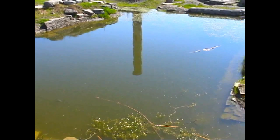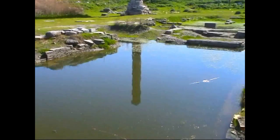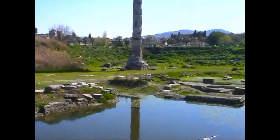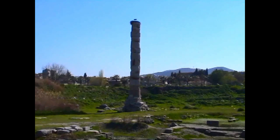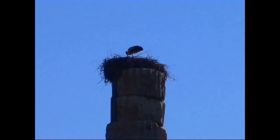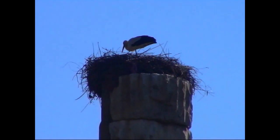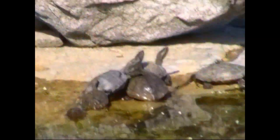Today, few people visit the site. There's just simply not much to see, but in the old days, the temple measured 160 feet by nearly 500 feet and had 127 ionic columns. Today, you can see one column standing, and there's usually a stork on top of that. In addition, the whole ground is very boggy and prone to flooding. This is a home more for turtles and frogs than it is for people or anything else anymore.